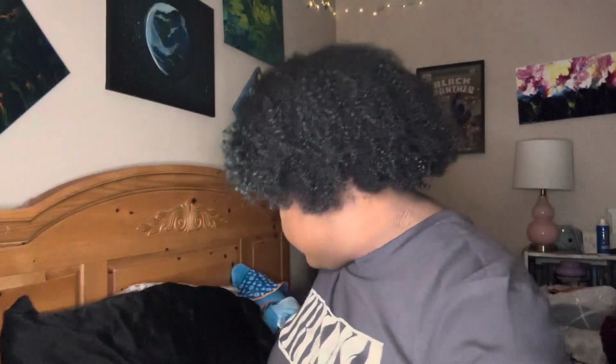Okay, now that I have mascara on, moving on to the blush. Gotta find it. Okay, well, moving on to blush. This is the Colourpop Cutesy Wootsy Lip and Cheek Balm. I think I'm just gonna use this as blush. I don't think I would ever use this as a lip balm, but you know, to each his own.